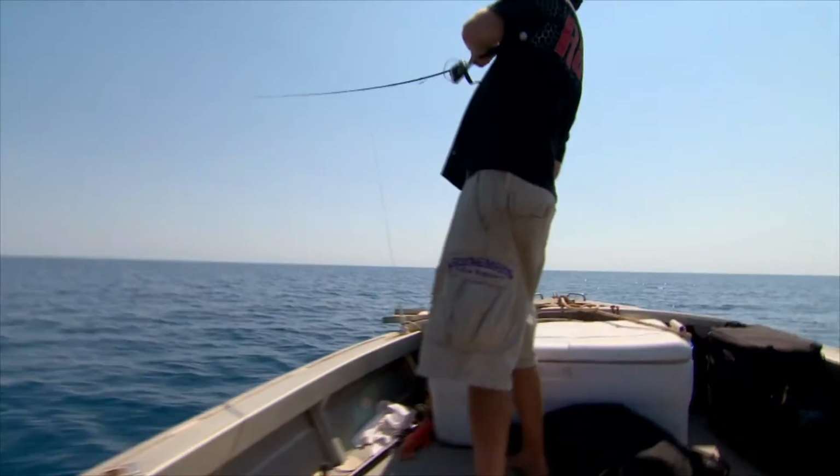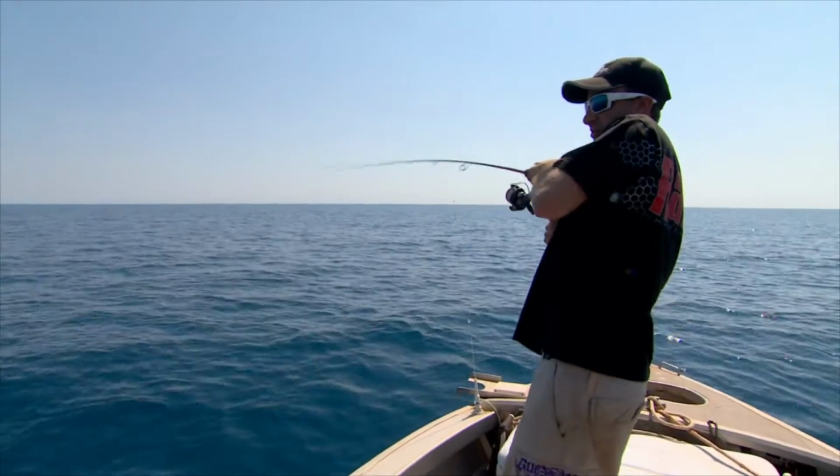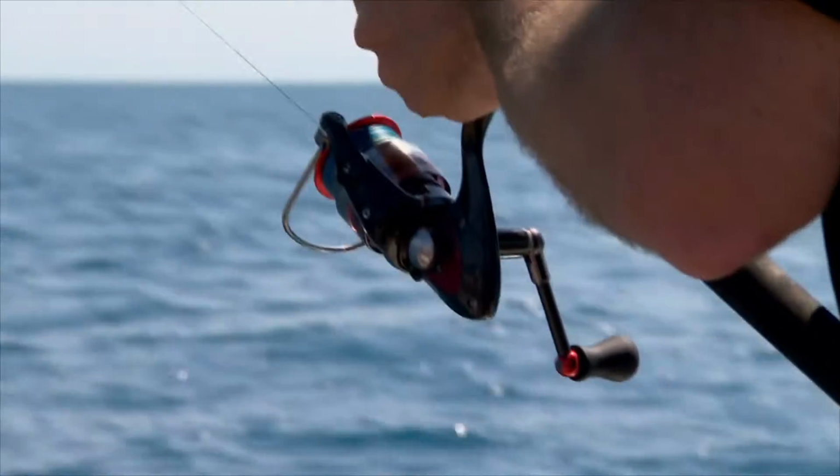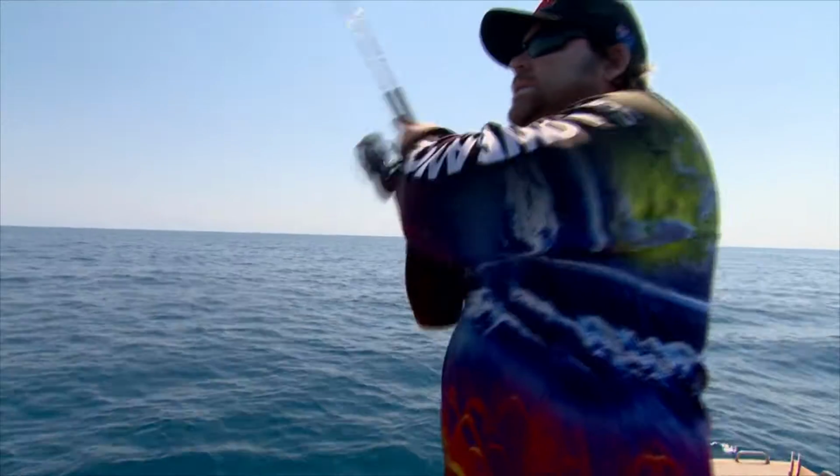There we go, got him. There we go. It's as quick as that. It's all about getting your lure in the right spot, getting it in front of the fish. Benno's on.